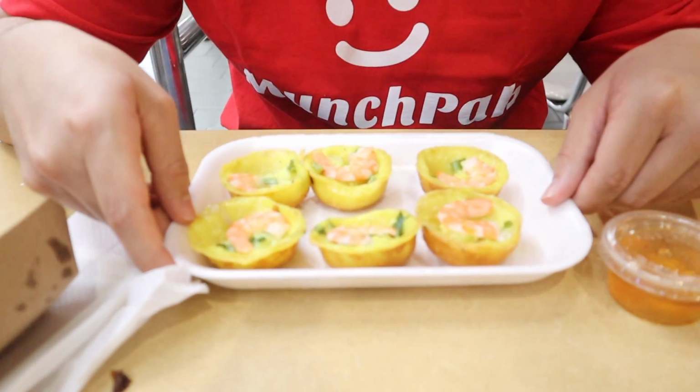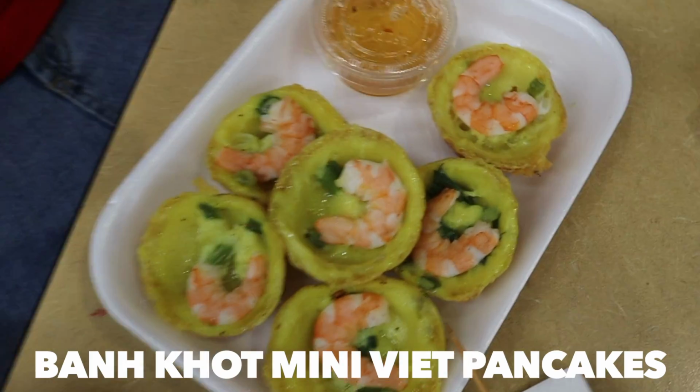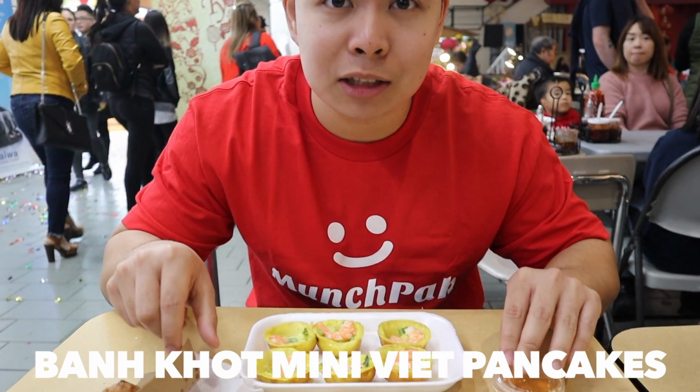So you know, since it's Vietnamese New Year's, right? We gotta get Vietnamese food to celebrate. So yeah, these are just some appetizers to start us off.